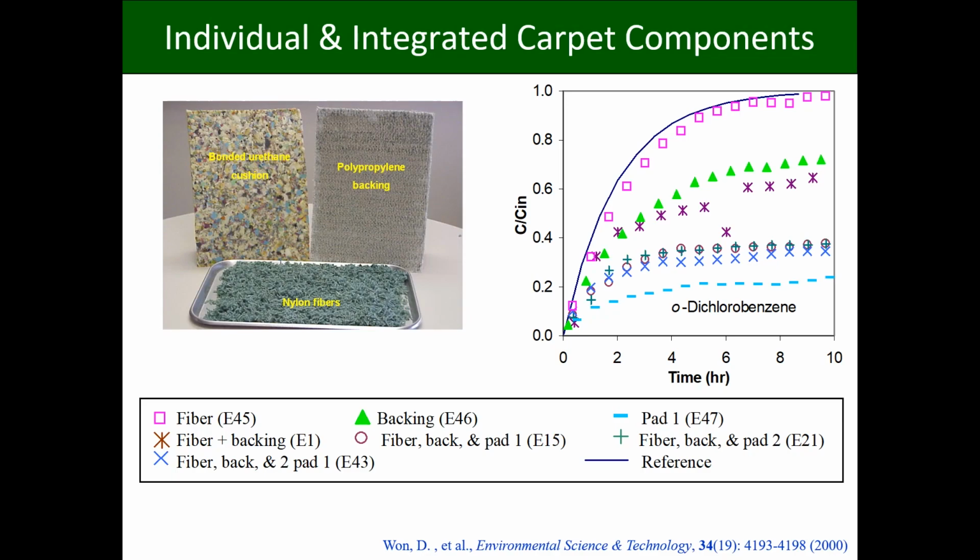So you can see nylon fibers here, the polypropylene backing that holds the fibers in place, and the bonded polyurethane cushion underneath the carpet. And we repeated this experiment with the components of the carpet, and what you see on that plot on the right is the exact type of plot that I just explained to you.